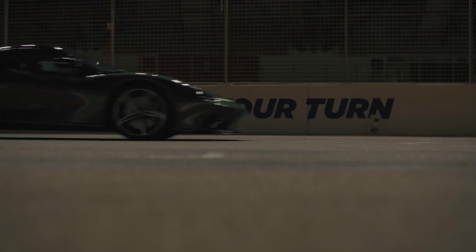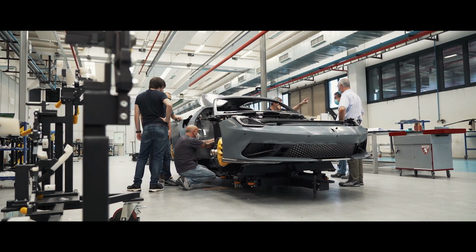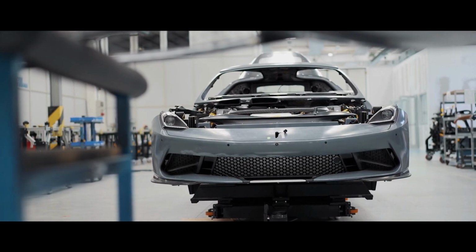Pininfarina is recognized around the world as one of the foremost authorities on car design, not only in Italy but in the world. And to put the name on high, its model is a really brutal super sports car. The Battista has 4 electric motors, 1 at each wheel, making it an all-wheel drive vehicle. The declared autonomy is 500 kilometers.